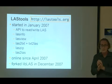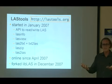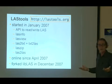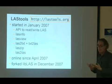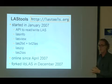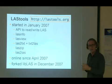However, when I got my first LAS file, I thought, oh, what's this? It's just a binary file. I can't read it. With ASCII, the advantage is you can open it in a text editor and read it. That's one advantage. But if you have 1 gigabyte, then you have trouble with the text editor unless you use a clever text editor.